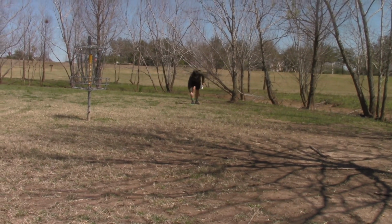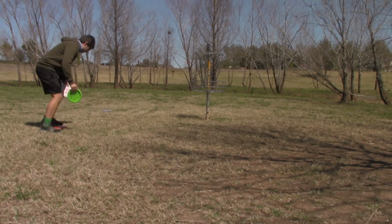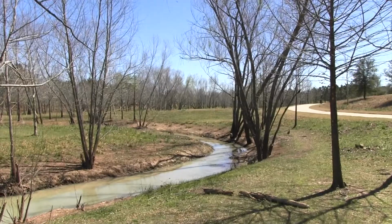Oh, a little bit off center. So hopefully I can get that cleaned up. And somehow still take a stroke. 2 strokes up going into hole 3. I'm going to need it on these longer holes for sure.